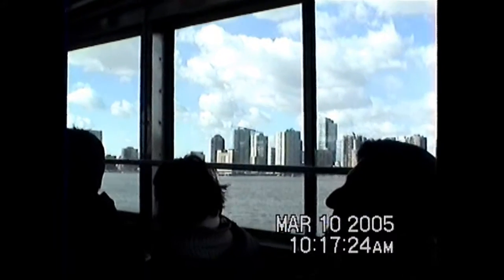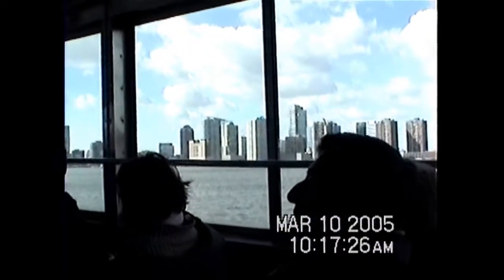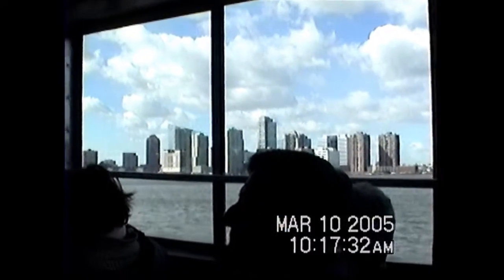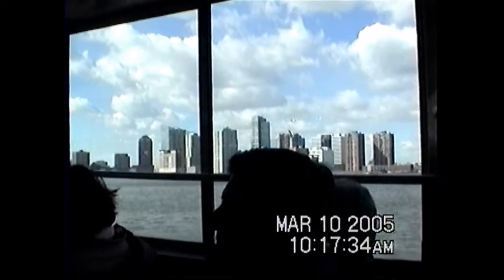Coming up on the left, Pier 40, former Holland. Houston Street has nothing whatsoever to do with Houston, Texas, or Sam Houston. In Soho, you'll find a large number of the old cast iron buildings, beautiful architecture. A lot of the buildings were warehouses, factories, department stores. Here's a beige brick building.